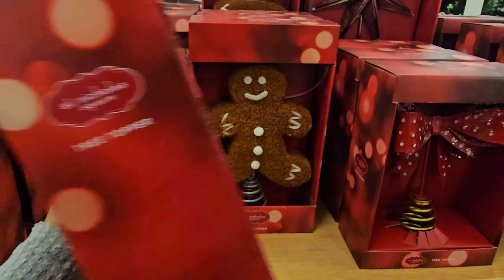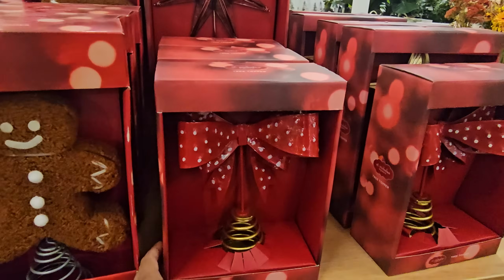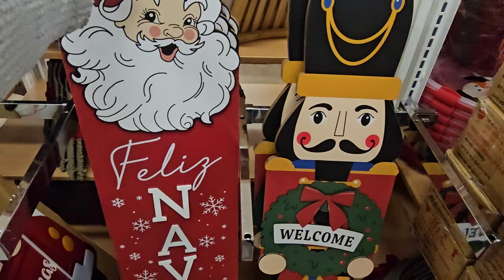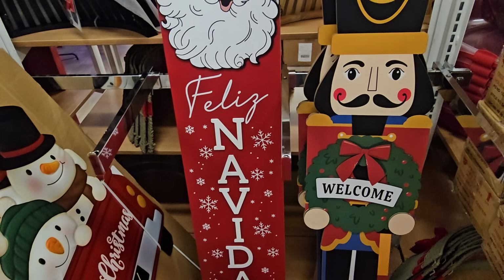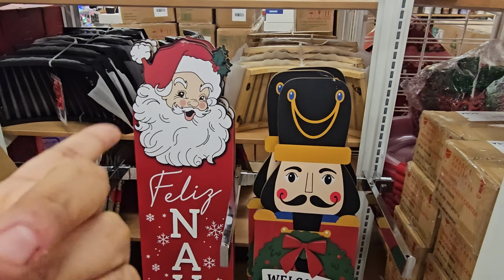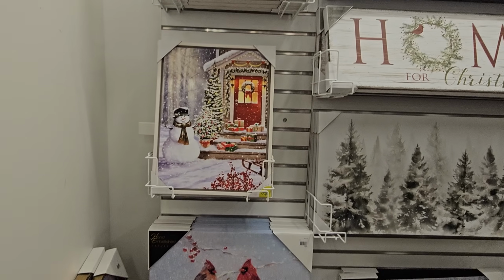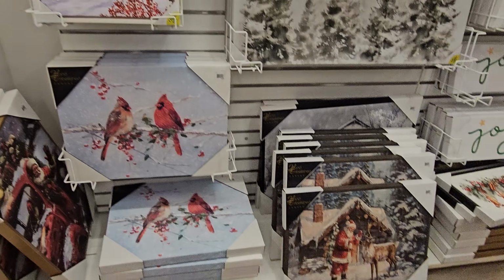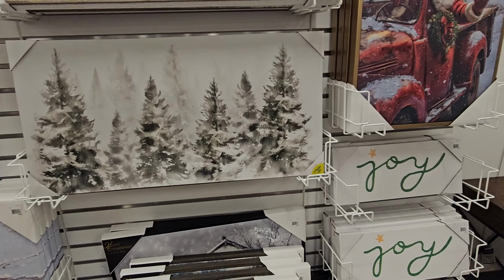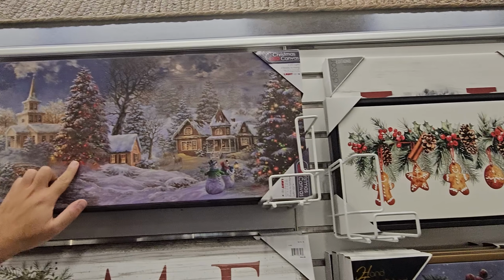Toppers. And this is $29.99. Gingerbread and the tin bow one. That's kind of cute. They have a vintage Santa sign. No idea. The price is at the bottom. Also have a nutcracker. 50. Wall art snowman. The bird. Santa with the deer. But they kind of remind me of the ones we've seen in Burlington. Santa waving. $50. This is actually quite nice.